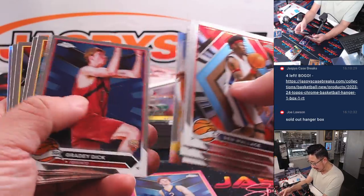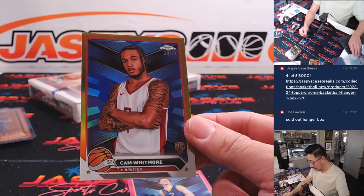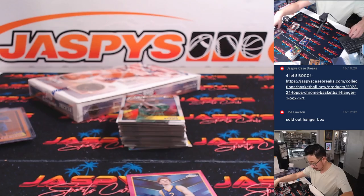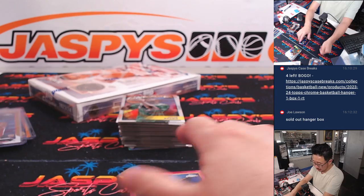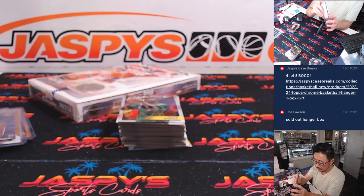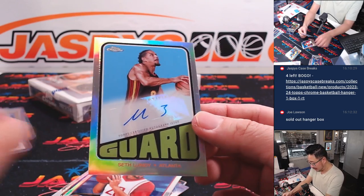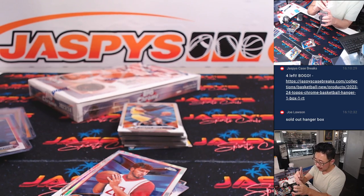There's a Brandon Pazemski pink parallel. And a Cam Whitmore, 39 out of 50 gold for Houston. Brian. Another solid rookie here. We'll just top load that right now. Nice Cam Whitmore. Pazemski is nice as well for Brian and the Warriors. And we got a Seth Lundy. He's a guard. Atlanta. Brian Wofford won that team in the filler.